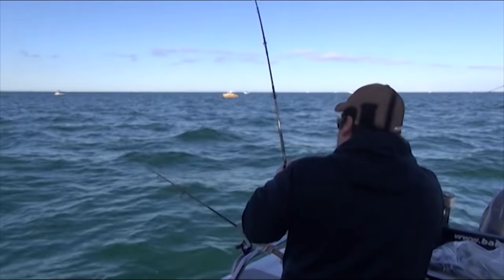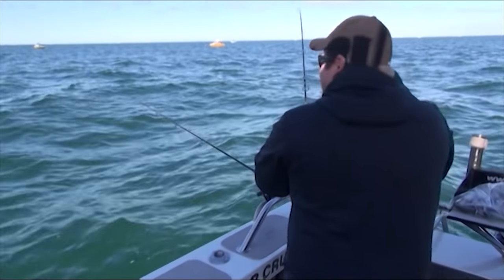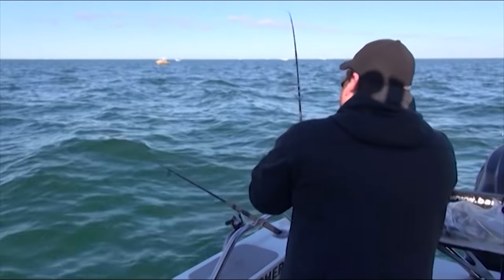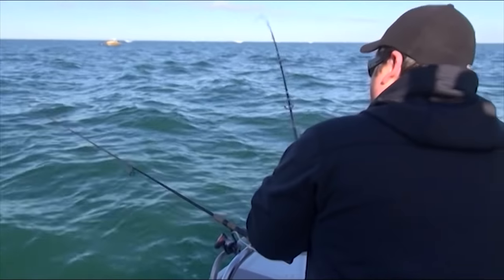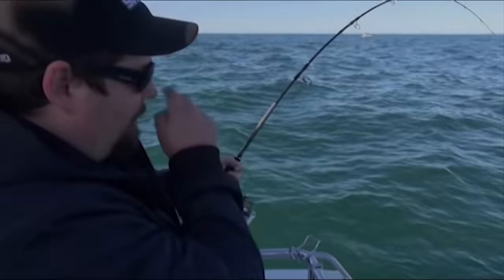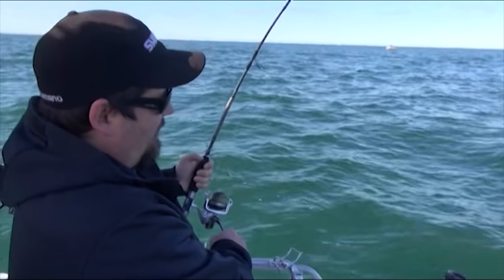This is when you've got to keep working that plastic. Put it in the rod holder and work the plastic. It's too tempting. Oh, he's on it. Do you work that plastic now, Dave? Good fish? I'd say it's a good fish because it's not carrying on a bit.